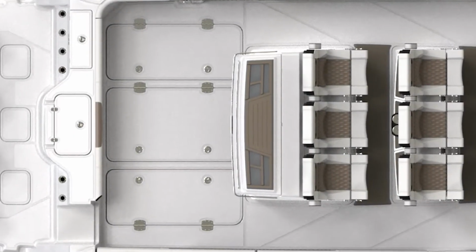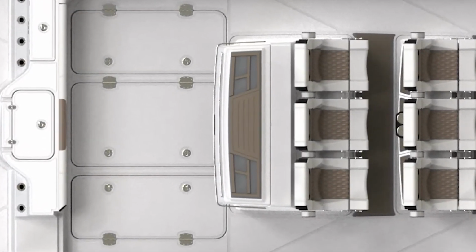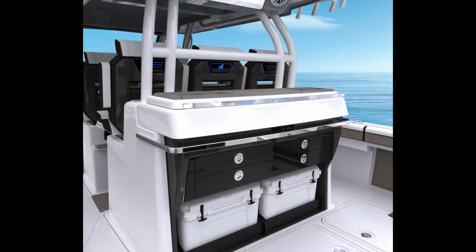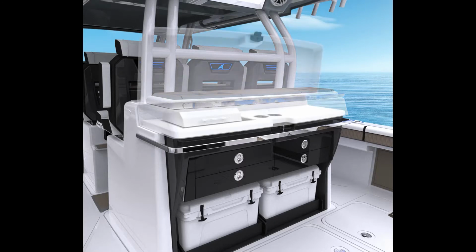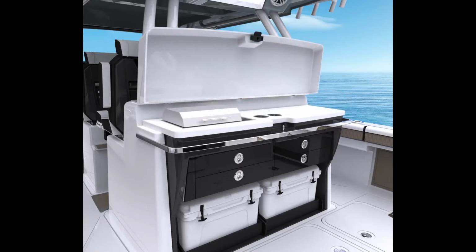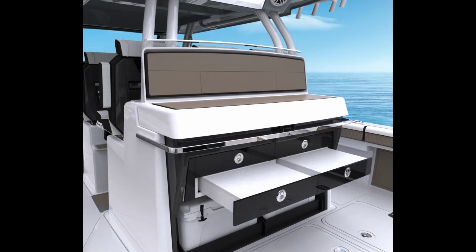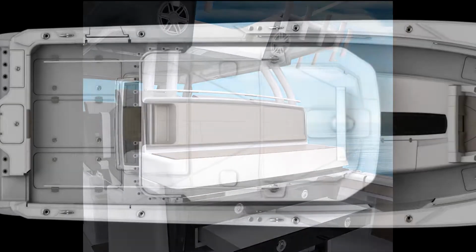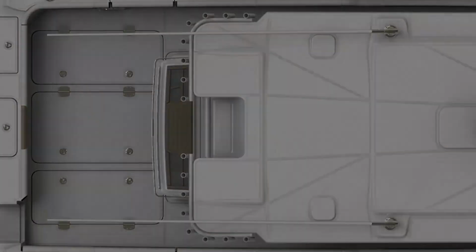Moving aft, a dynamic aft station provides entertainment and fishing features as well as additional seating. This station contains two Yeti 45 coolers, trash can storage, storage drawers, a flip-up lid with sinks, an optional electric grill, refrigerator, and a folding mezzanine seat. Overhead, the hardtop incorporates a molded step for ease of access up top.